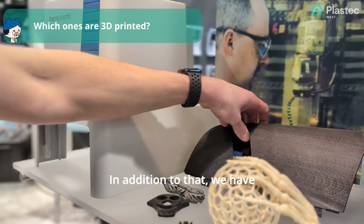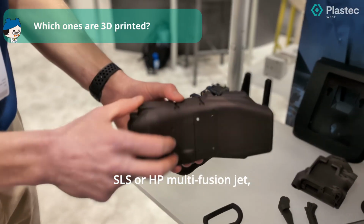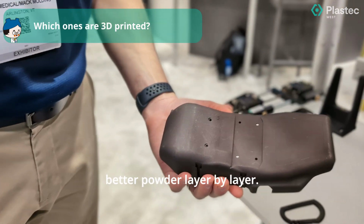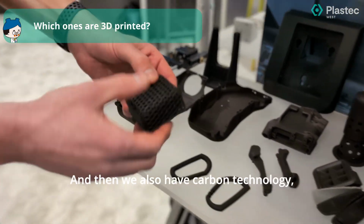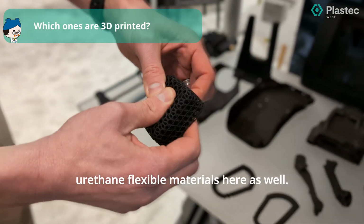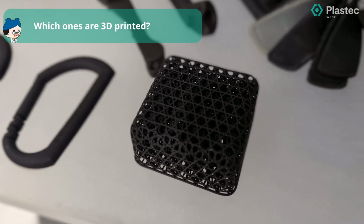In addition to that, we have SLS or HP Multi Jet Fusion, which can produce parts which look like this. You build this in a bed of powder layer by layer. So, a variety of different processes. And then we also have Carbon technology, with which you can make more elastomeric urethane, flexible materials as well.